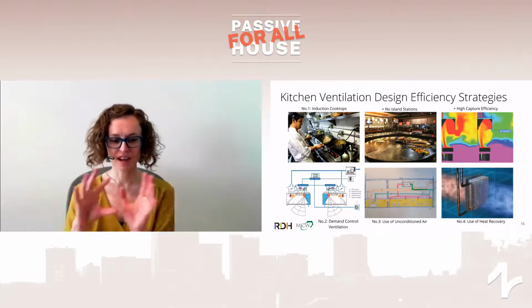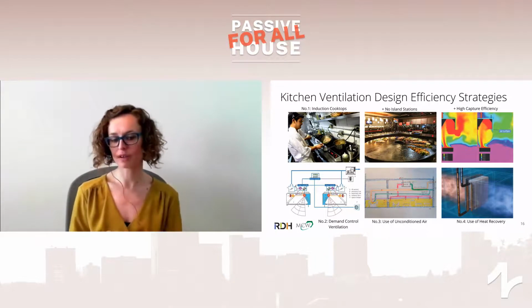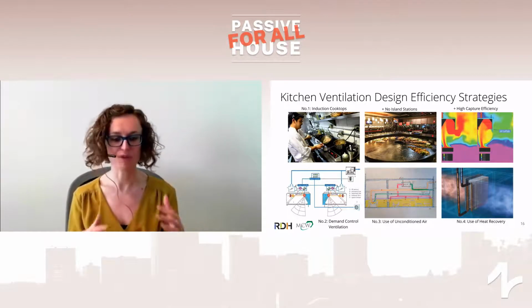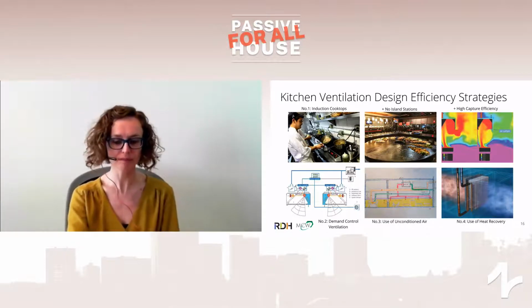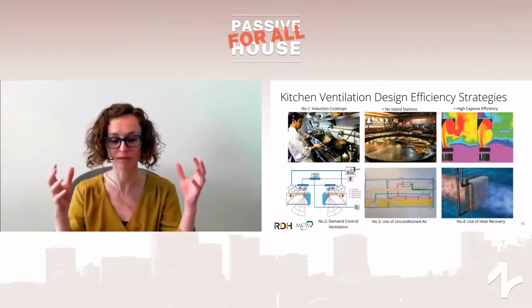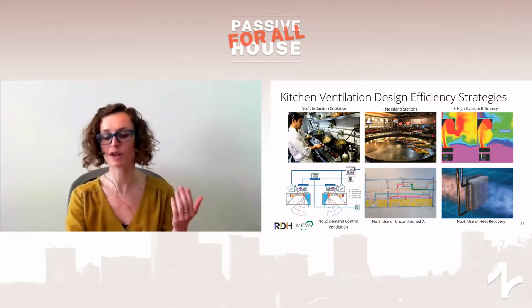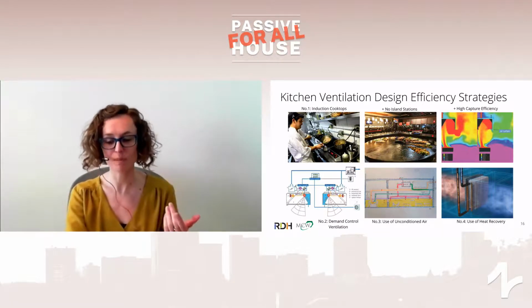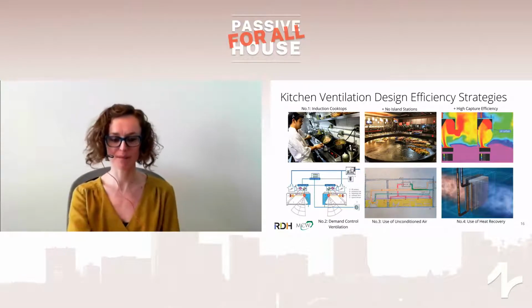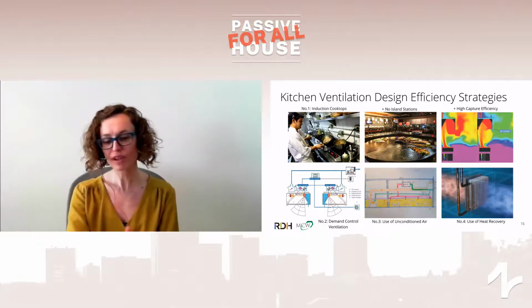The first set of strategies at the top is really around kitchen layout and kitchen design. We've mentioned the use of induction cooktops, moving away, so thinking about the layout, moving away from island stations and making sure we're having high efficiency, high capture hoods. This is item number one, approach number one to reducing that demand, but we're going to go further with demand control ventilation, with the use of unconditioned air, we'll see how, and then finally meeting the remaining demand with some heat recovery in the middle. So let's dive into the details of each of these strategies one by one over the next few slides.